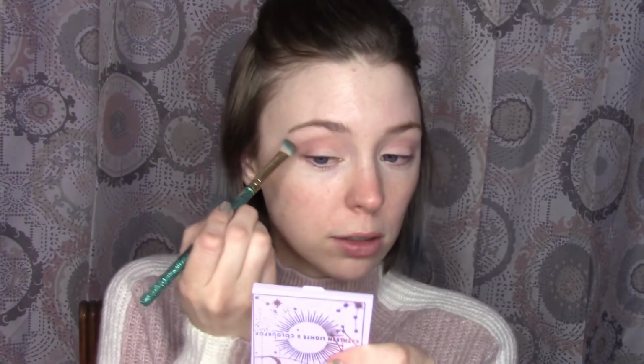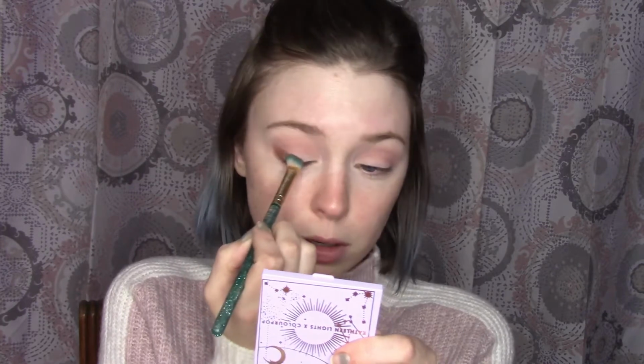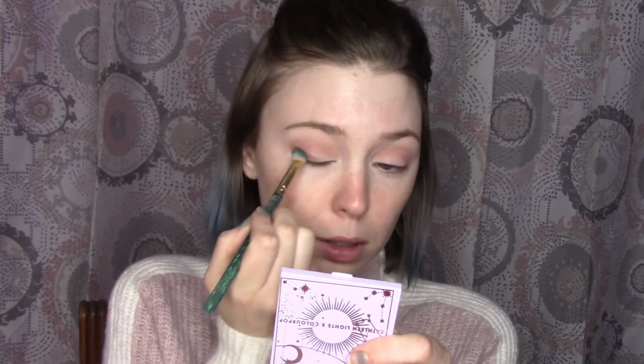Okay, I'm going to take this SL Miss Glam E61 brush and I'm going to go into Changes right there. Changes. Makes me think of Shrek. And I'm going to put this along my lash line on the outer corner and into my crease, just on the outer portion.